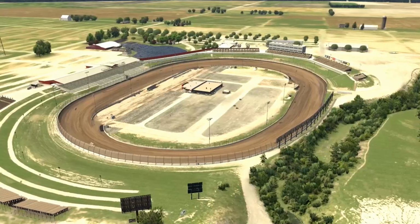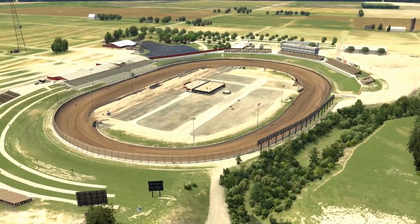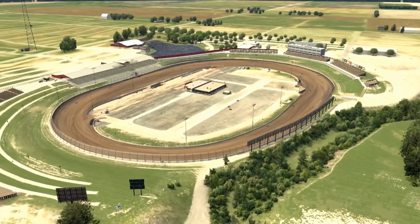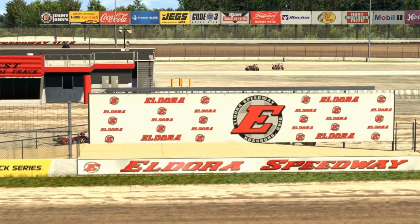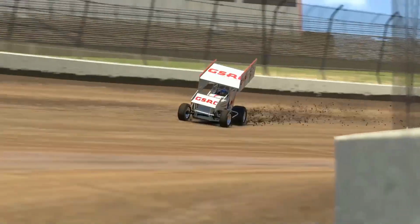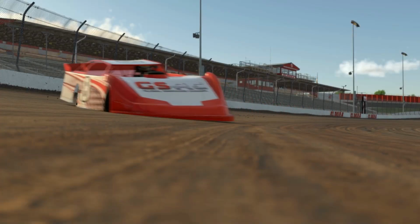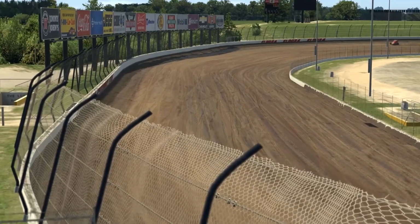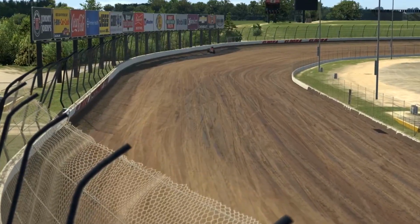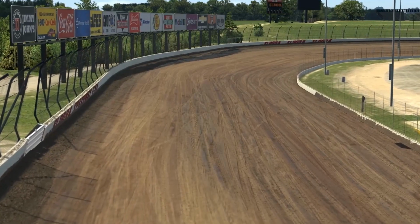The half-mile clay oval, now owned by Hall of Fame driver Tony Stewart, is the perfect track to learn the ropes in any dirt car. It's versatile in its ability to host great racing across the board, including the winged and non-winged sprint cars, modifieds, and all three late models. And Eldora features fast and sweepy corners with a slight bend down the back straight, mainly attributed to a rounded-off corner exit in Turn 2.